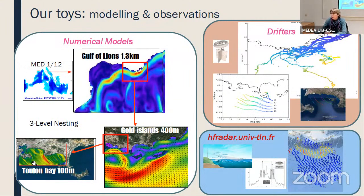Additionally to numerical models, we have observations. Mainly in my group, we are working with 2 kinds of observation. Drifters, so surface drifters, either launched directly from Toulon, so very small and regular experiments, or also, thanks to the northern current, we can also have information from drifters that have been launched from Italian partners, for instance. And they are passing through our region, so we can use this data. And of course, we have also this fancy instrument, which is HF radar.